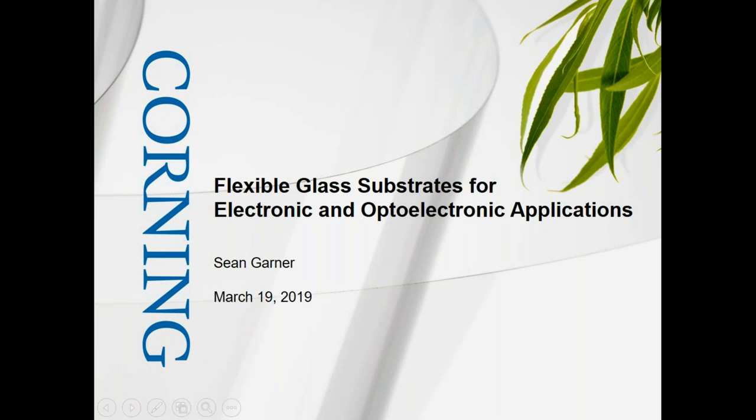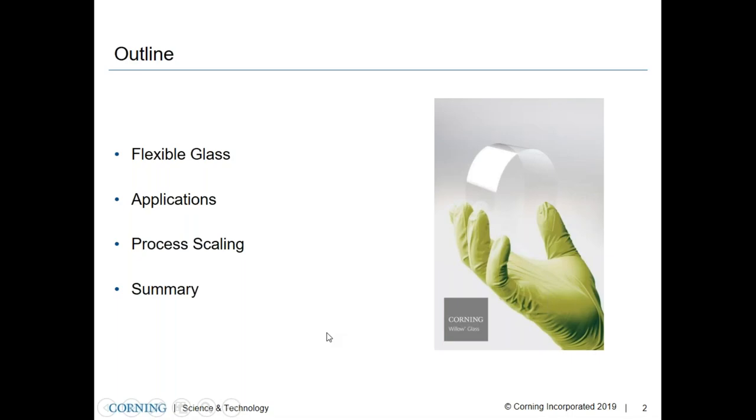Yeah, as mentioned, I'm Sean Garner at the Research Center at Corning. Today I'll give an overview of Corning's flexible glass activities, and then Daekwon will give a description of how he and his students used the glass as part of a design program. If you want more information about Corning research in general, just let me know and I'd be happy to talk afterwards about that in more general terms.